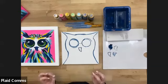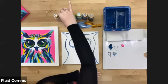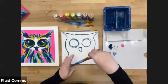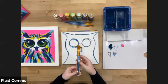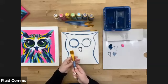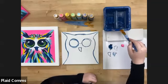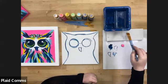Okay, so that said, we're going to go ahead and grab our hot pink. We're going to put about a nickel-sized amount onto our palette. And I'm going to pick up my 3/4 inch flat brush, which is the biggest flat brush in this variety pack. Any larger size flat brush will do. And I'm going to wet my brush. I don't want a ton of water on it, but I do want to make sure it's nice and soft.